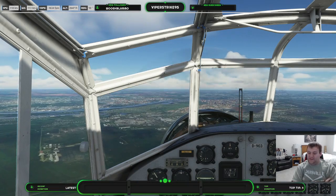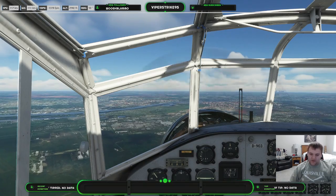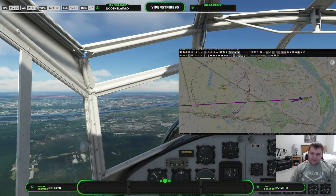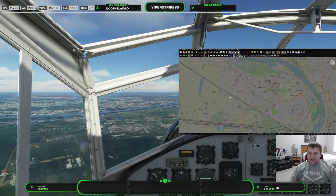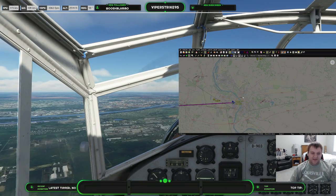I'm doing great. We're making our final stop here at Omsk. We're going to land on runway 25. If you're curious about joining me, I'm on the Southeast Asia server, and maybe you can catch me landing.